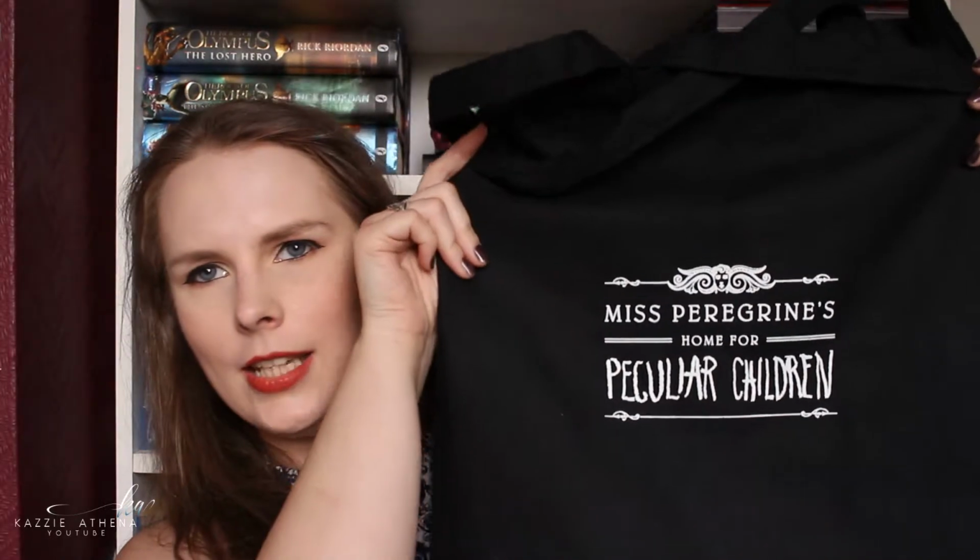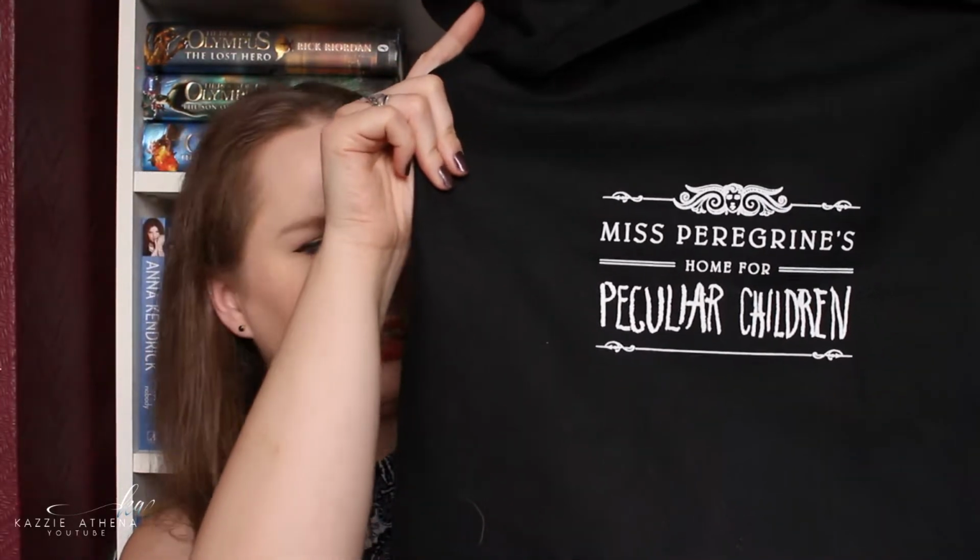And if you didn't know, Miss Peregrine's Home for Peculiar Children is my favorite book. And on the back it just says, "This pack is for peculiar children." I love it. Best purchase ever. And after I bought it and I was walking around Belfast, so many people complimented me on that. They were like, "Oh my god, your bag's so cool, where'd you get it?" Waterstones. This was for Peculiar Children, that's my favorite book.